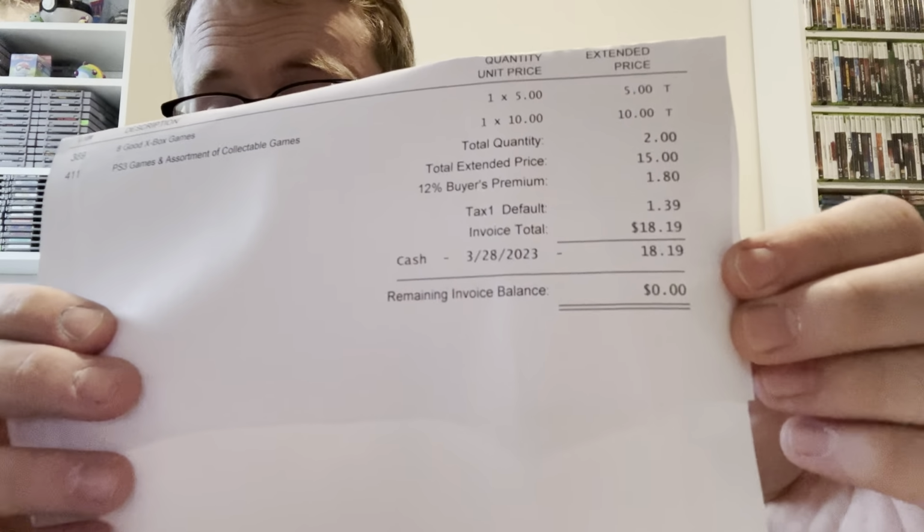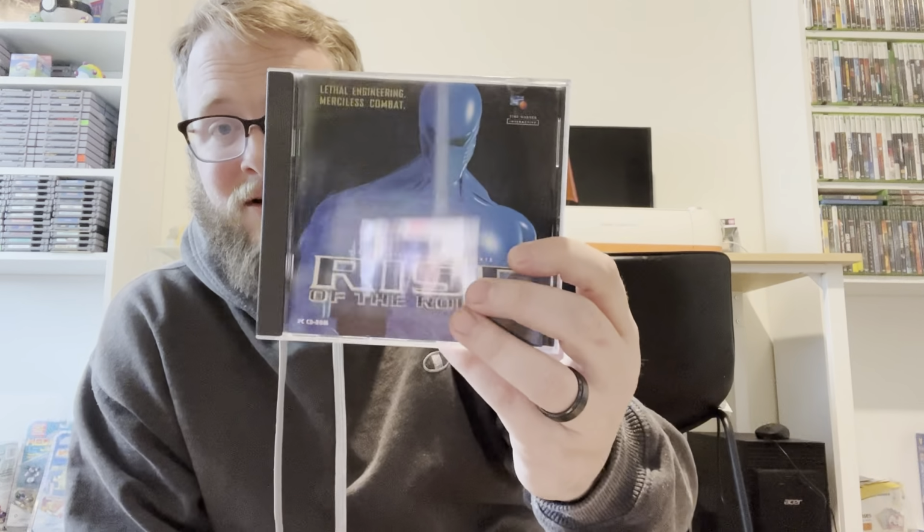Last 2 things. This one was from the auction house. You can see everything here, $18.19. So we have some PC games, which I don't get a whole lot of. X-Wing Collector Series, Disc 2. Horrible fighting game, Rise of the Robots.